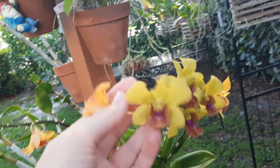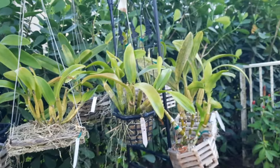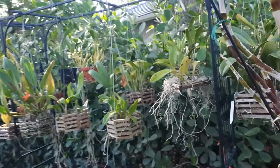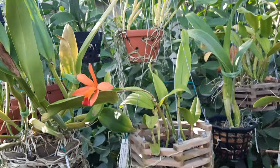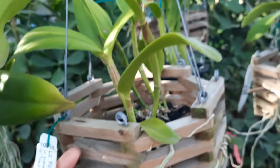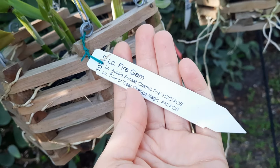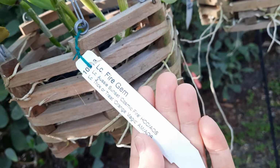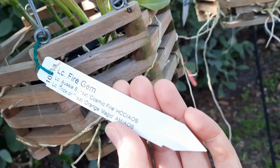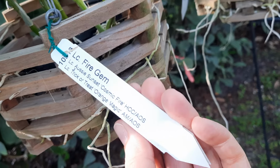My yellow one is on the way out. The two flower spikes. Here. Some flower spikes, but anything blooming. Oh, this was my first bloomer. This is one from Sunset Valley Orchids. That's the one that I bought, I had a few of them that I bought, was my birthday present last year. So it's March, a year and a couple months.